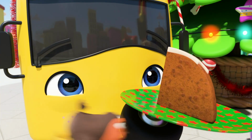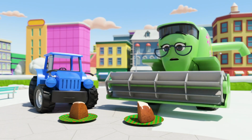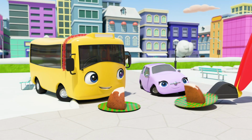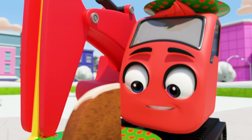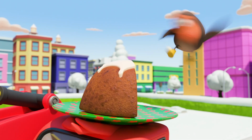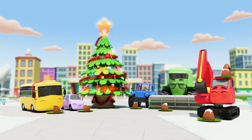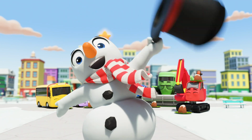Diggly's cut the pudding to give everyone a tasty slice. Dig in, everyone! Isn't that pudding delicious? Merry Christmas, everyone! Great job decorating the town Christmas tree!